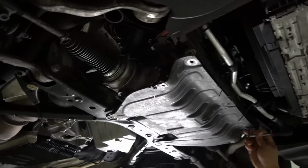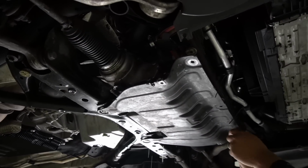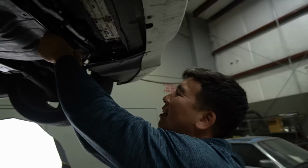So essentially, we're gonna go ahead and dump all the coolant out from the water pump side. Easiest access.